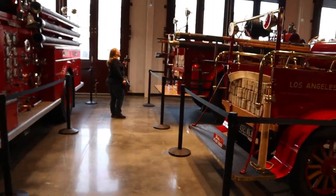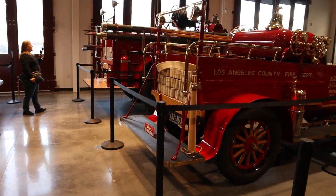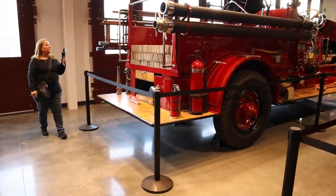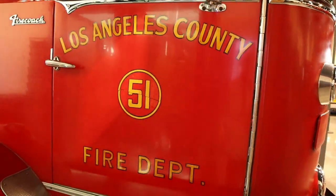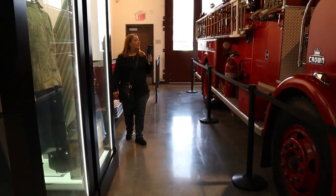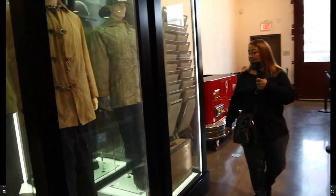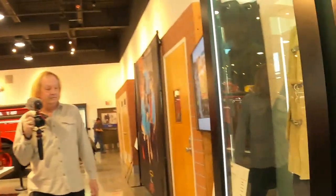She's looking at all the other old fire engines. They're so cool. So the reason that we're here is because she was in an Emergency, episode number 10 of season number 2, called Dinner Date, which aired December the 2nd, 1972. This is so cool for me.